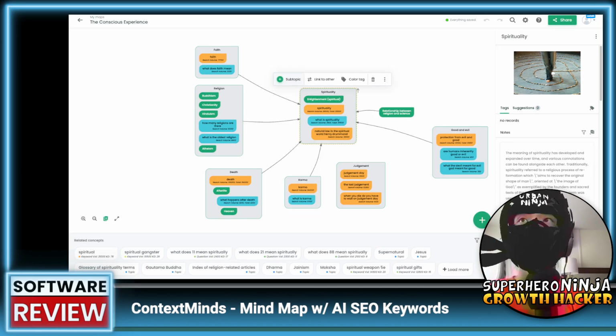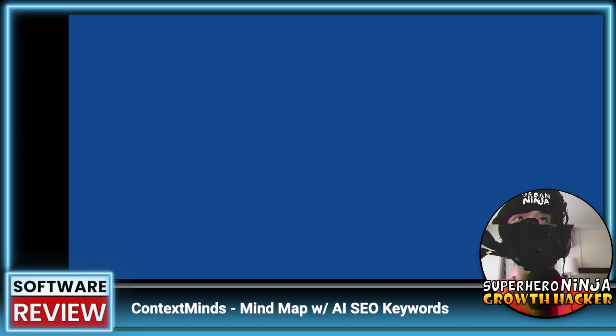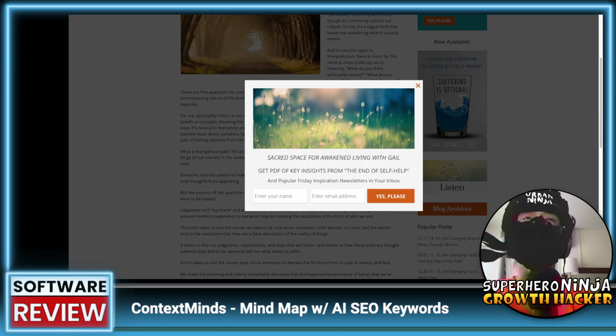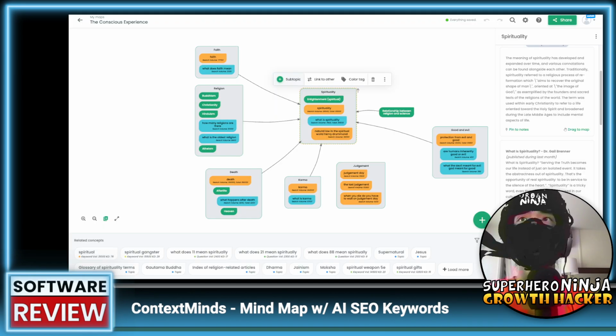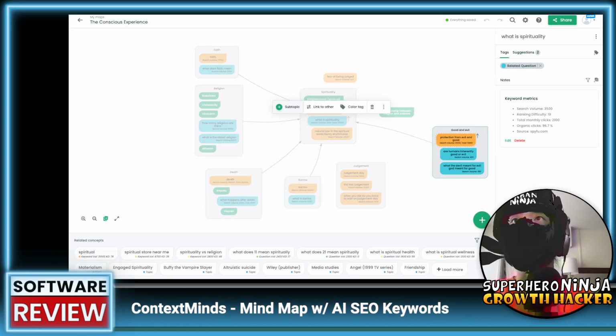Anyways, back to this. So here you can see the research. What you can do is pin it to your notes, or some of these have links, so you can just directly click on it. I like that it opens up in a new tab, and a lot of these will be very relevant to your research process. Okay, so anything that I've added here, I can click on, like what is spirituality?